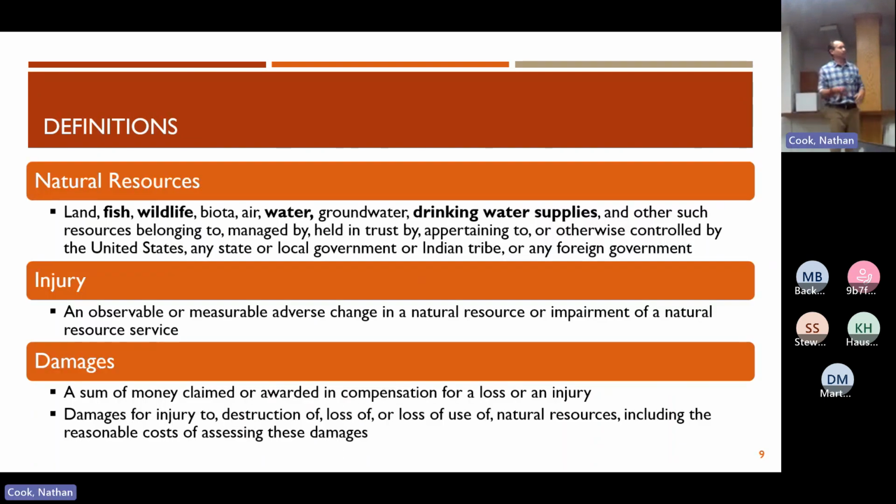And now for folks that have sat through this twice, you're going to be real experts in the NRDP process. So we're just going to go through definitions of a couple of the common themes that we'll use the rest of this presentation. First, what is a natural resource? Well, it's land, fish, wildlife, biota, air, water, drinking water supplies, or other such resources belonging to, managed by, or held in trust by the United States, state, or local governments.